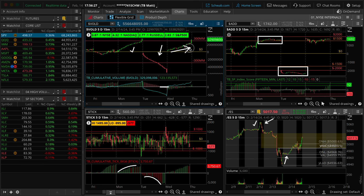Notice that we had strong volume inflows getting up and over 300 million into the close, flipping the net read positive for the week. The advance-decline line most of the day is in trend higher zone, and the cumulative build is a 45-degree line, not something that looks like this.